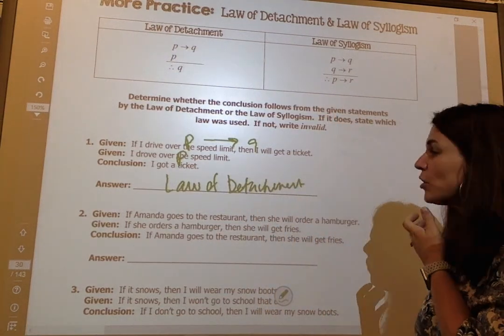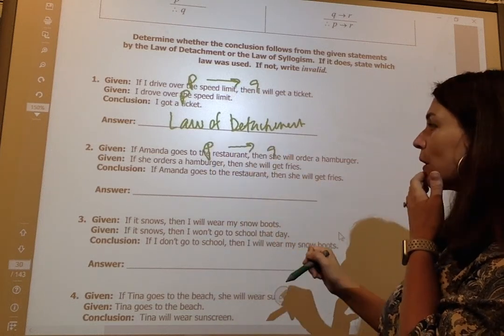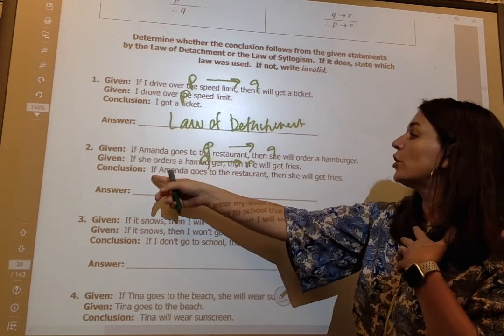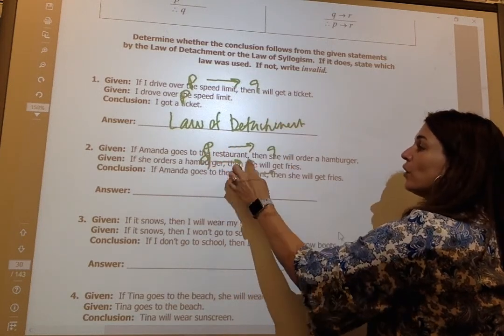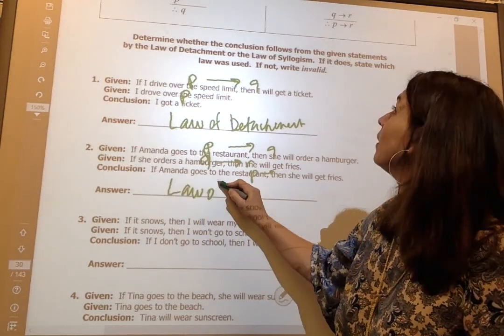All right. Number 2, if Amanda goes to the restaurant, then she will order a hamburger. If she orders a hamburger, then she will get fries. So the conclusion is, if Amanda goes to the restaurant, then she will get fries. Absolutely. If P then Q, if Q then R, P then R. So that's law of syllogism.